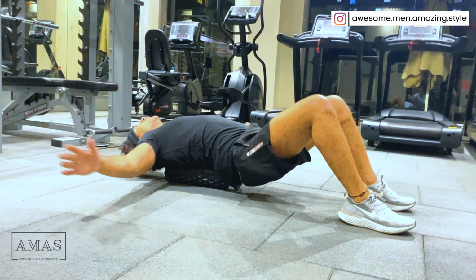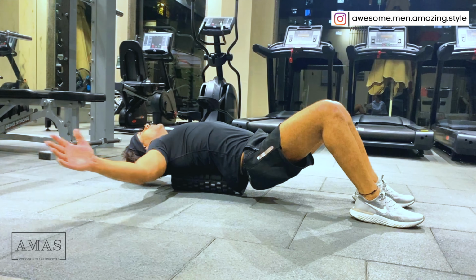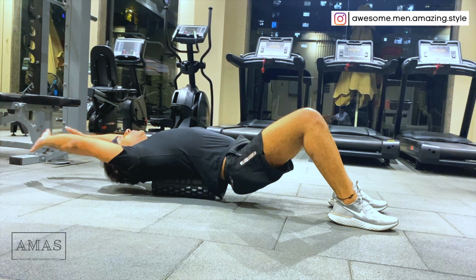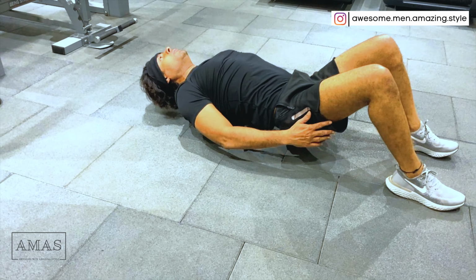Another form can be where you perform a jumping jack movement while lying on the foam roller. Foam roller exercises help your neck muscles, your shoulder muscles and your back muscles to relax.